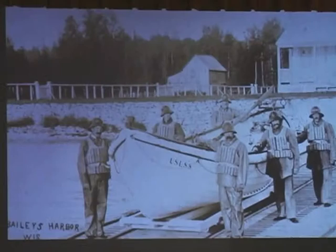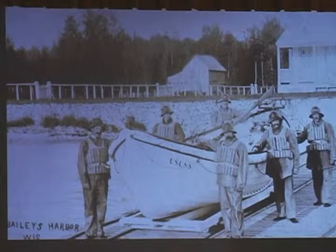Next slide. That same month, the Bailey's Harbor Coast Guard gave a drill in front of the lodge for the students and for the benefit of the summer people. They would row out in these boats and actually roll them over and roll them back upside again. And there are, I think Bill Tuft is the man on the right with a mustache. There's a Hickey on this photo and a few others.